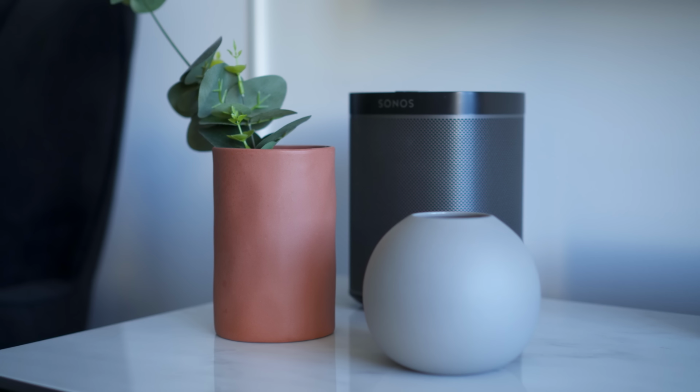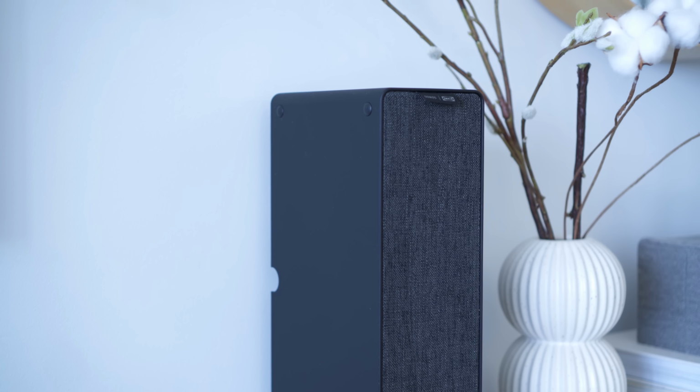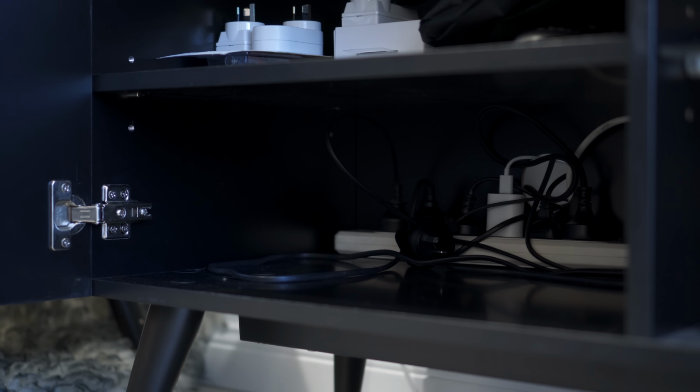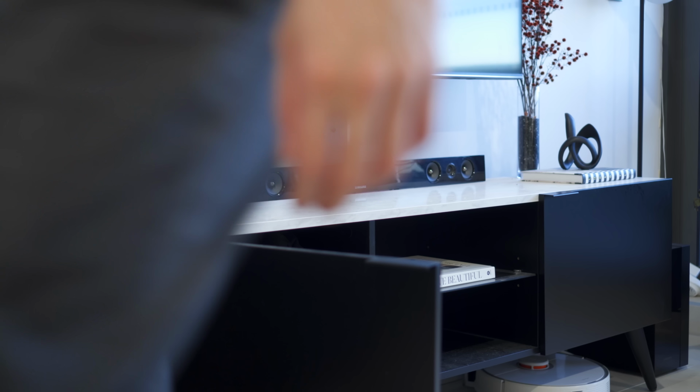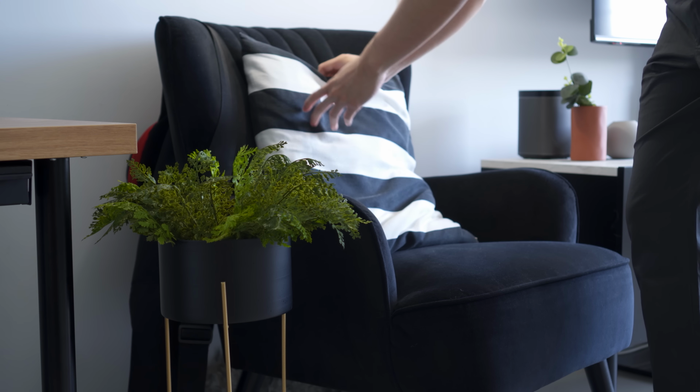I also have 2 Sonos speakers which provide an immersive music experience. It helps lift my mood and helps me go on creatively. Cables and power strips are all hidden inside the drawer to avoid looking cluttered. Beside is a nice armchair which makes for a nice reading spot.